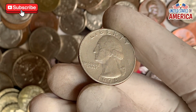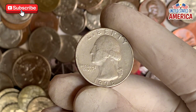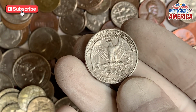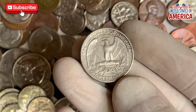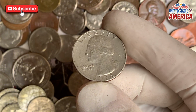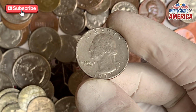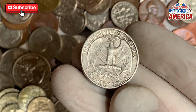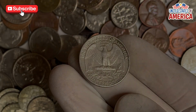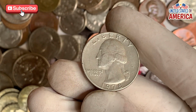Collectors hunting 1978 quarters should start with good light, a loop, and a clear checklist of known varieties: double die obverse, off-center by ranges, up to 5%, 5 to 15%, 15 to 25%, broad strike, struck through grease, die cracks, and rim planchet chips. Document each find with high-resolution photos and compare against online reference guides. When in doubt, submit to a reputable grading service. The peace of mind and market recognition often justify the submission fee for higher grade or dramatic error coins.